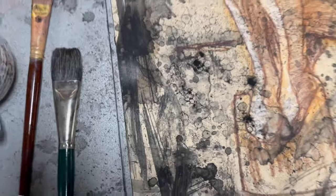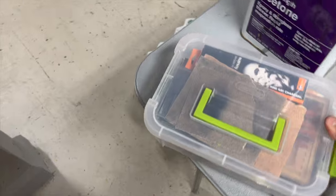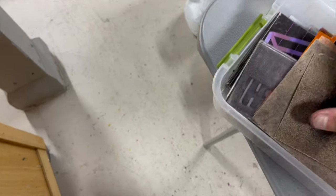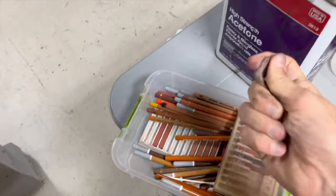But once it evaporates, let me see if I've got a kneaded eraser around here. Get a kneaded eraser. This was the drawings we did this afternoon. This is from our sketch group this afternoon. And let me get a kneaded eraser out here. And I can show you here, if I can find one. All right, so this one's got a bit of red chalk on it.